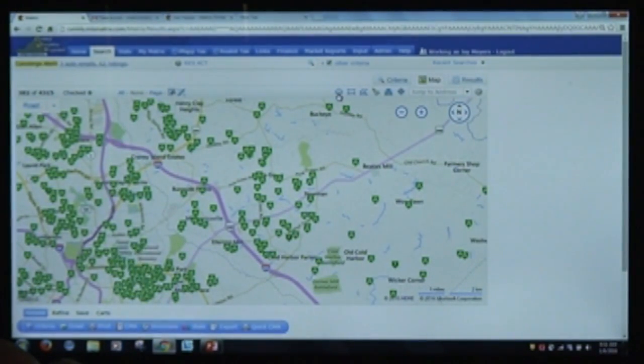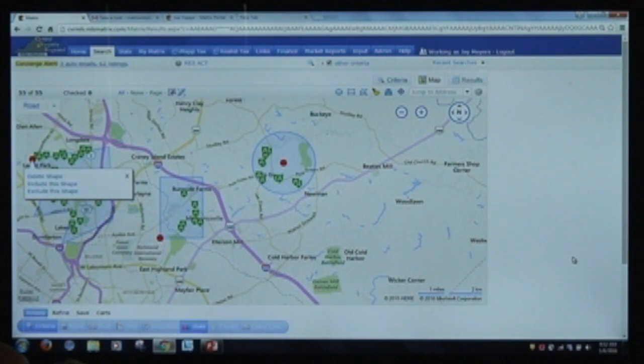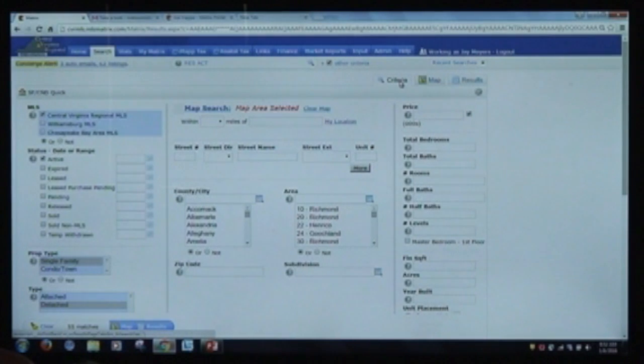And then you have 3 shapes. You've got a radius, which lets you draw a circle. You've got a square or a rectangle that you can draw. And you also have a polygon, which is a multi-sided shape, which is like putting stakes in the sand. And from there, you can go ahead and import your properties. And then from there, you can go back to your criteria and apply all your filters at that point in time.